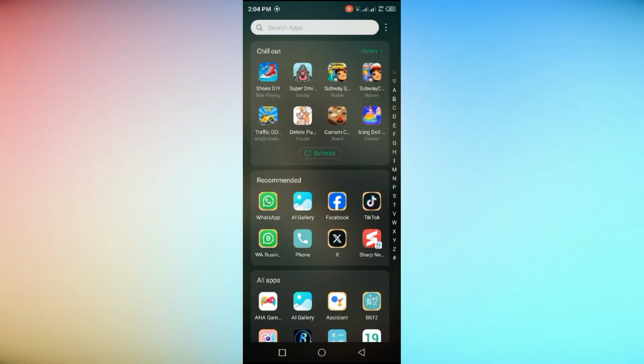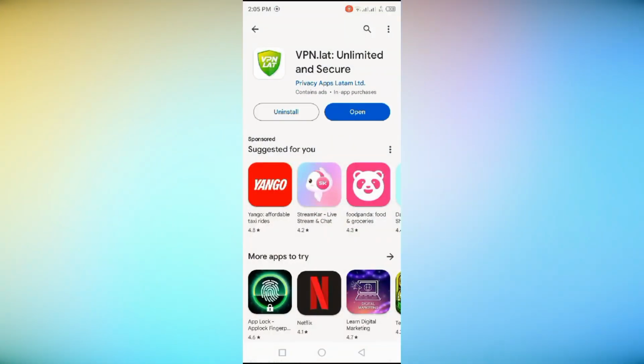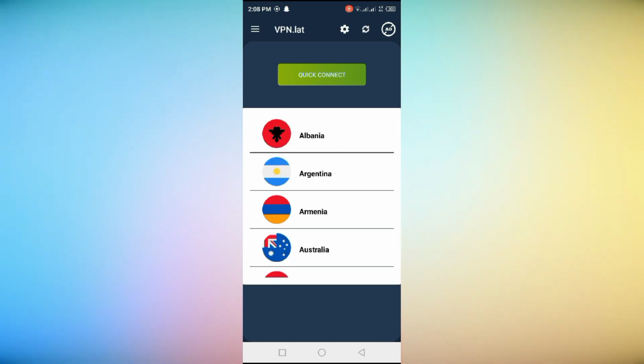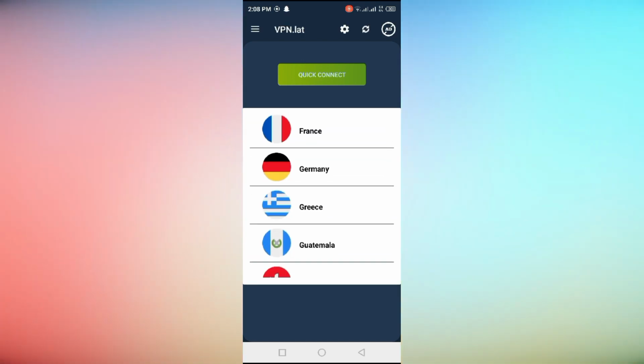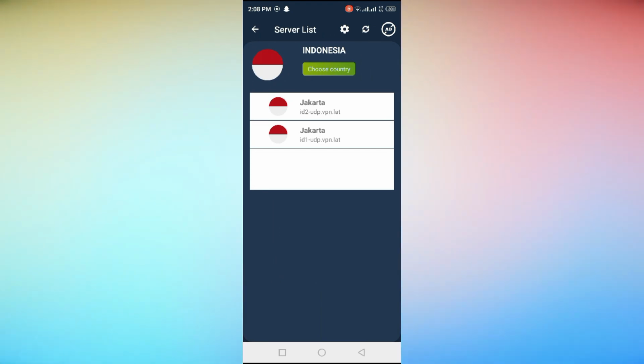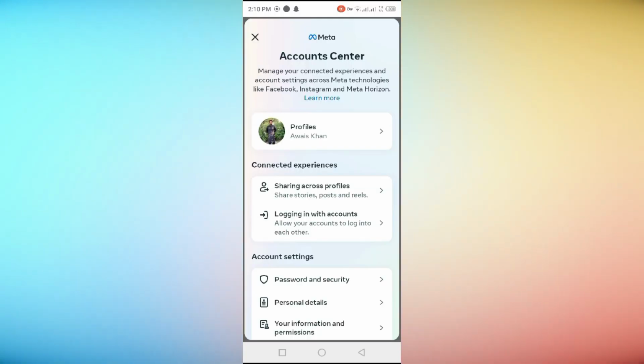Before you proceed, open the Play Store app and install this VPN, LAT. After installing, go ahead and open it, and then continue. From here, it'll bring different servers, but you select Indonesia server and continue with Jakarta or whatever you want. After connecting, go back to your Facebook Account Center and continue from the step where you stopped.